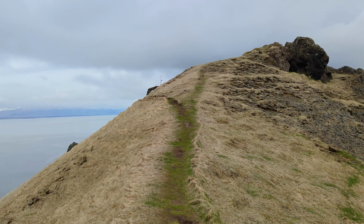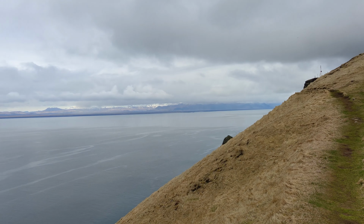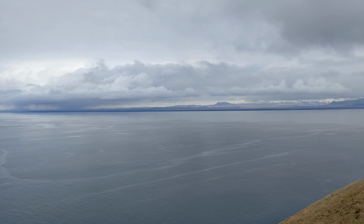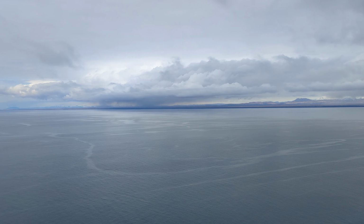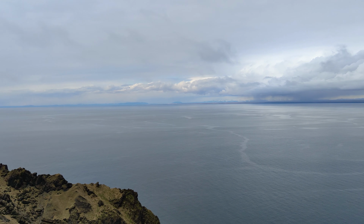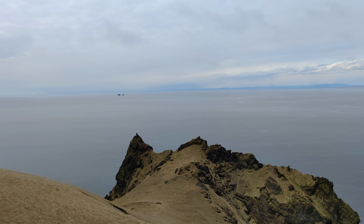After that, we hiked up Dalfjall, which is the second tallest area of the Vestmannaeyjar. And from the top, we had this amazing view over the ocean. Here in the distance, you can actually see parts of mainland Iceland, now looking towards Reykjavik. Really great spot.